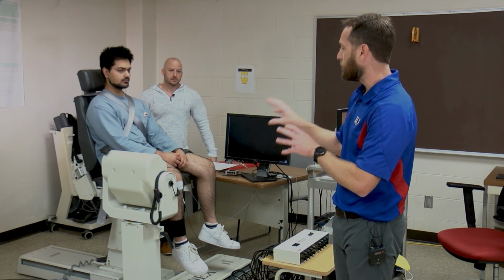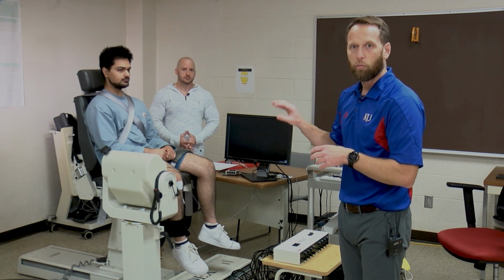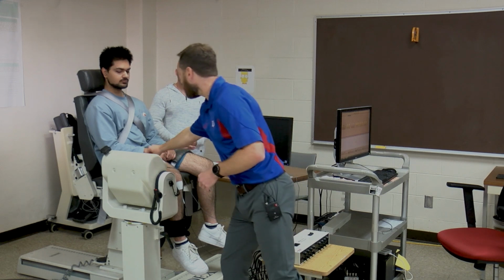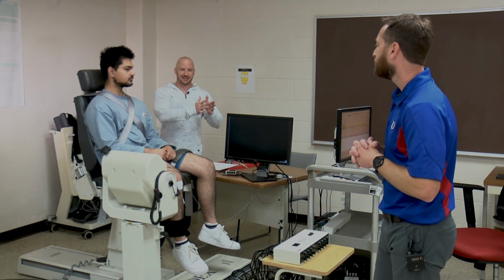So this machine you'll see in physical therapy clinics. You might see it in sports science type research too. We can set the muscle action, measure strength from any muscle in the body, and then we're also going to put sensors on the leg when they're on this machine to measure that neural activation that we were talking about. Dr. Herda, could you explain too, what's the difference between isometric and isokinetic?